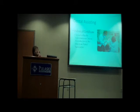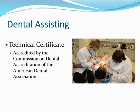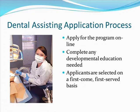All right, all of these now are technical certificates that I'm going to talk about. This one has the least requirements on the front end. You do have to have all of your developmental courses done, and then you can apply to the program, and they accept 26 in this program. And it's whoever submitted their application first, okay? So this one, you can go ahead and apply to if you were interested, and then get your others completed. But it's the first 26. It's not based on points or anything like that, okay?